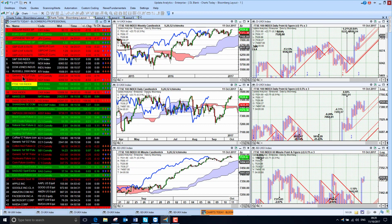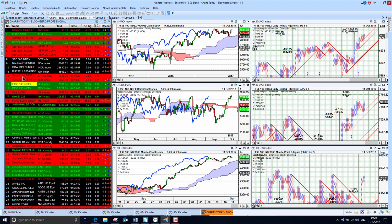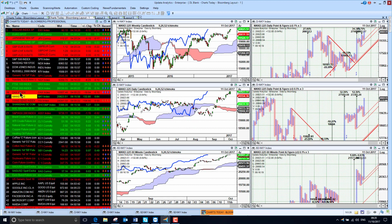FTSE 100 is up this morning above this 7500 level. So we are holding that, but just struggling to make new highs really. Some markets just a little bit in the doldrums. The FTSE 250 is looking a little bit better. We see here on the weekly chart that it has made new highs. So the mid caps are just performing that little bit better. The DAX is just flat as well. Markets generally just flat, really, and we're seeing the Nikkei just moving higher.